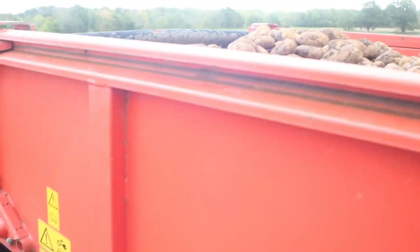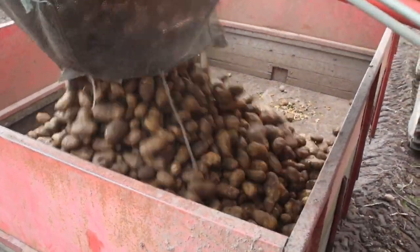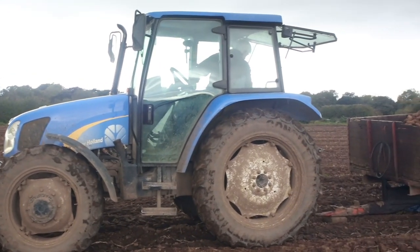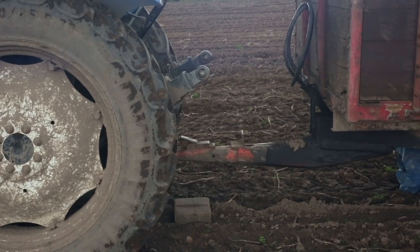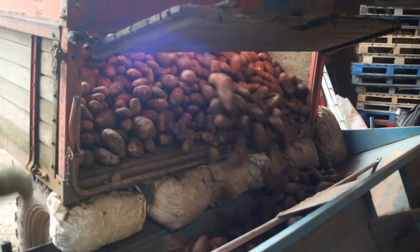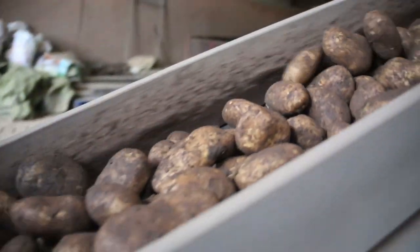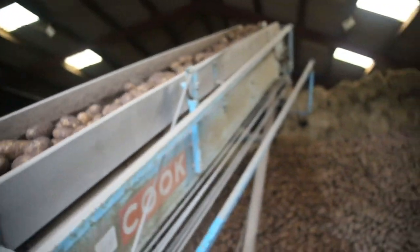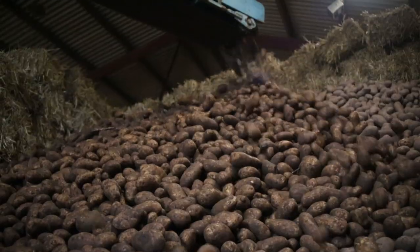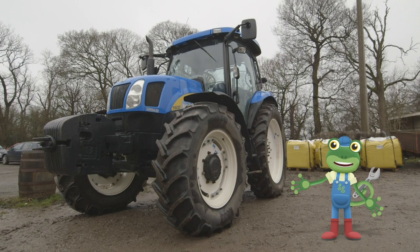Once all the potatoes are collected, the harvester lifts them up and tips them into a trailer. The farmer then hooks up the trailer and takes the potatoes back to the farmyard. Back at base, the farmers open the trailer up and push the potatoes onto another conveyor belt that creates a massive potato mountain. Think of all the mashed potato you can make out of that. Now let's have a look at how you drive a tractor.